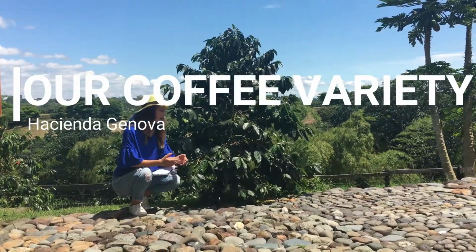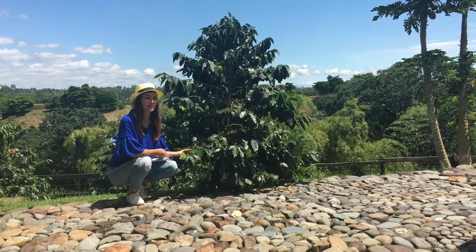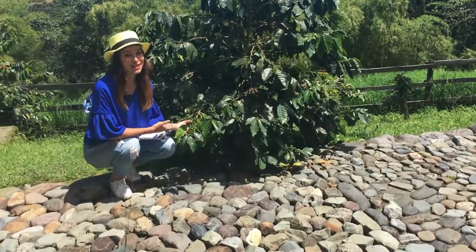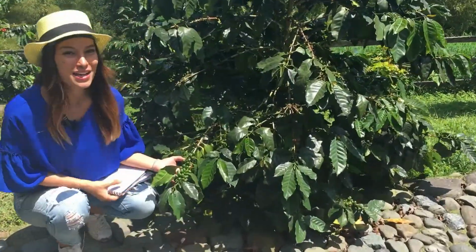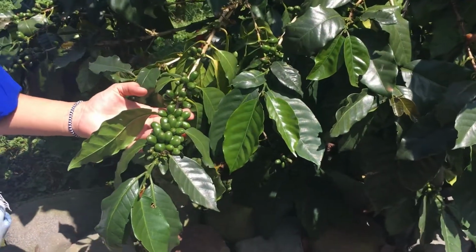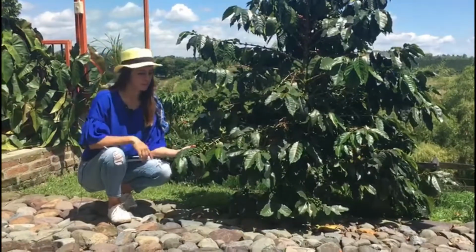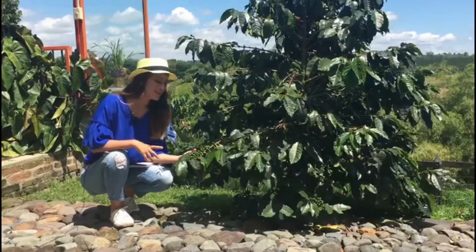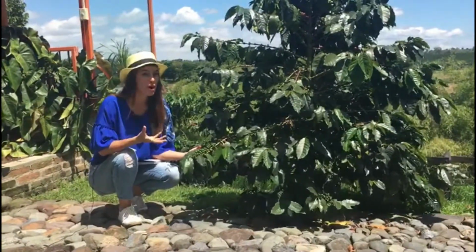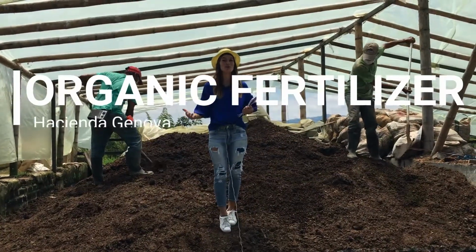Here in our farm, we have our own coffee variety. It's called Ramirez, thanks to our family. This coffee is totally immune to la roya, which is a plague here in El Eje Cafetero, and we control organically la broca, another plague, through an organic process with beauveria. Since our coffee beans are way bigger than the other coffee, our collectors earn more money but with the same coffee.